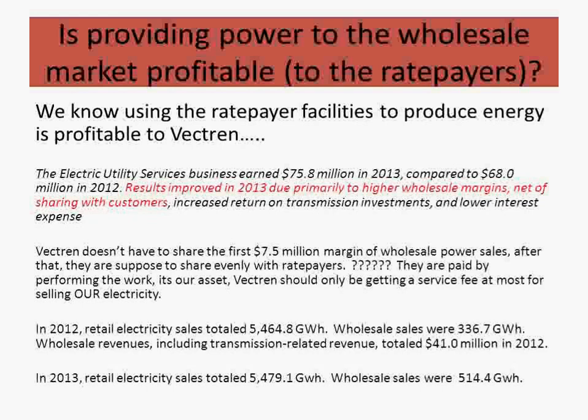At best, they should get a 7% commission on the sale of our property. We don't need to maintain resources for wholesale sales. We need lean, diversified resources for the lowest cost electric rates for retail ratepayers. The IURC set the $7.5 million allowance as part of the 2011 rate hike decision. It used to be $10 million. Note how important it is to know these details and comment on them to the IURC.